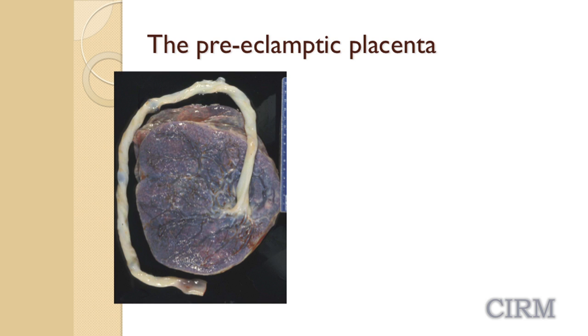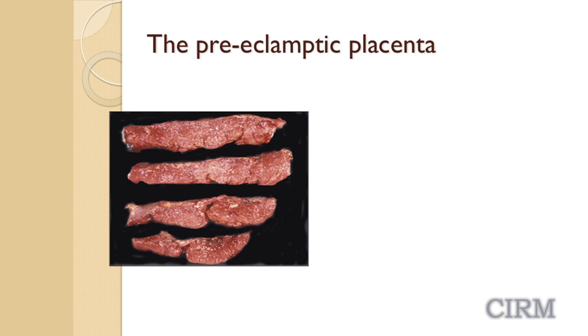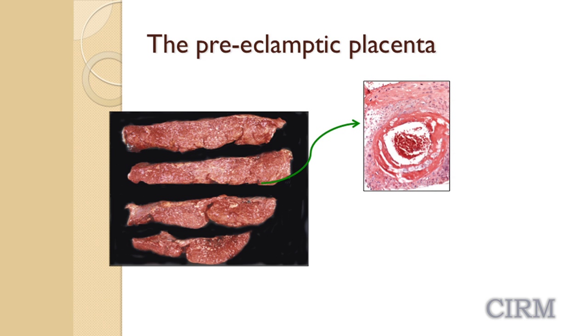Right away, the placental disc is small, so very much like the babies are small, the placental disc actually weighs very little. It weighs less than the 10th percentile for what it should at that gestational age. Then when we cut the placenta and examine the maternal surface, what we find is that there are very few invasive trophoblasts. So instead, these maternal vessels are thickened and they're damaged.